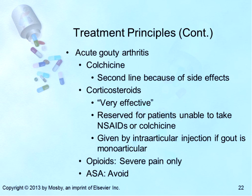Corticosteroids are very effective, but should be reserved for patients who are unable to take the nonsteroidals or colchicine. Corticosteroids are given by intra-articular injection if the gout is monoarticular. Opioids are used to treat severe pain if required. A newer interleukin-1 trap drug, rilonacept, has also been used to control pain of an acute gouty attack, but little information is still available.